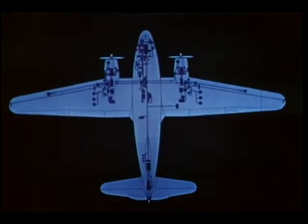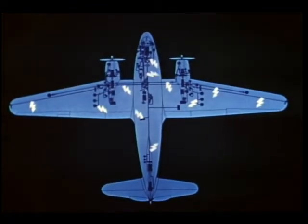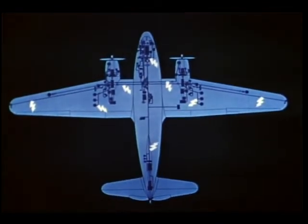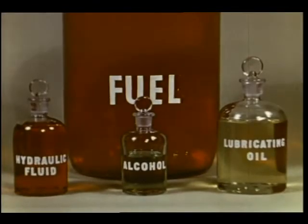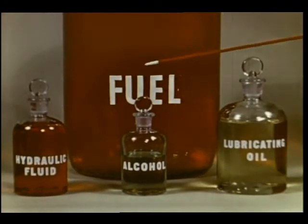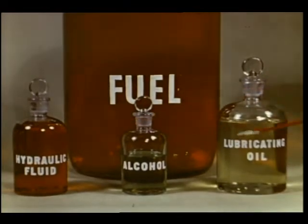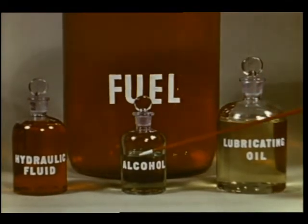It extends from the nacelles into the wings to power fuel pumps and lights, into the fuselage for lights, navigational instruments, and airplane controls. Of the combustibles carried in an airplane, only those in liquid form are likely to contact ignition sources in a crash. These combustibles are fuel, hydraulic fluid, lubricating oil, and alcohol.